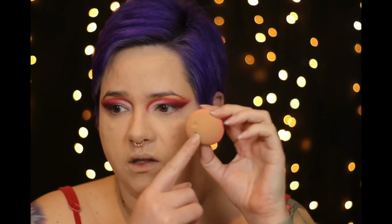Cool. I used a sponge for the first time in months today, and I ripped it. It's got a little divot in it, so I think this one's going to have to be either delegated for just concealer, or I'm going to have to chuck it. I know you're supposed to throw them once they start breaking apart like that, but the top is still fine, so I'm just going to keep using it because they're not cheap.